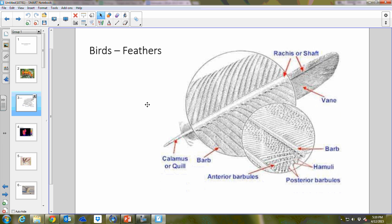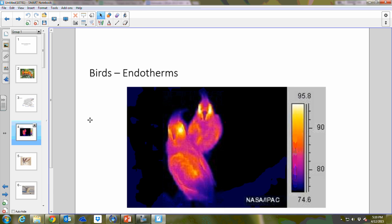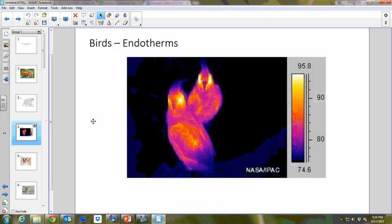Here's a picture of feathers, and feathers are just structures that are made largely out of protein. They do a couple of things. First and foremost, they allow birds, or at least some birds, to be able to fly, but they also are a way for the birds to regulate their body temperature by keeping them warm. Birds are endotherms, meaning that they are able to regulate their body temperature from within. Their behavior does not directly affect their body temperature.